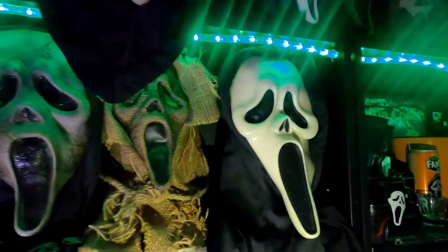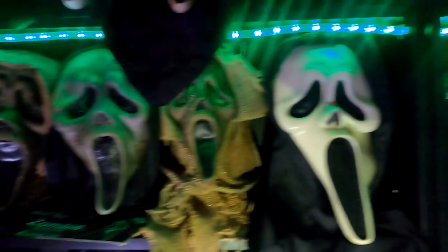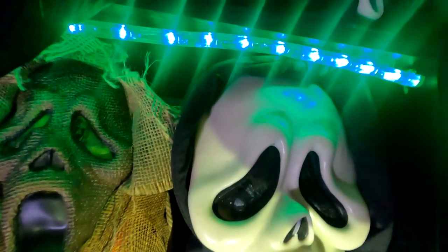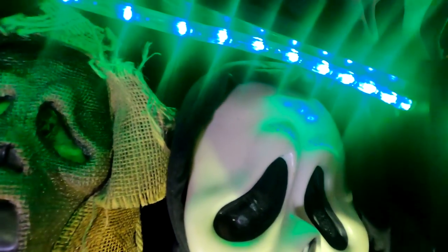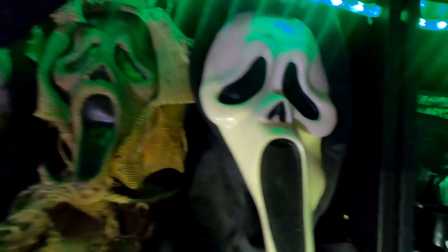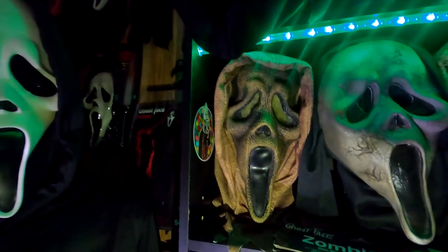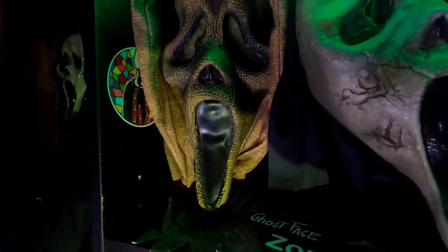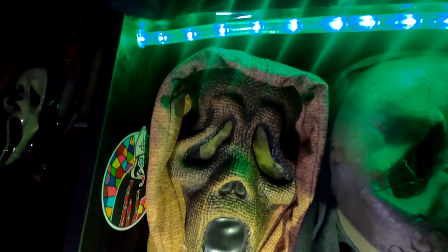Which end do I even start with? I guess we'll start with this one. So this is an EU T-stamp mask with a very rare, very peculiar style shroud. This was the only style Ghostface mask produced with this style shroud. Well, except for this one. So for whatever reason, they did the same style shroud. It's slightly different, but it's almost the exact same thing.